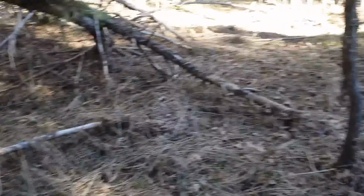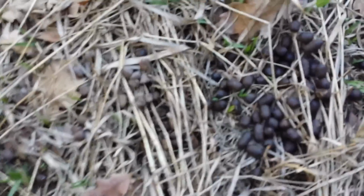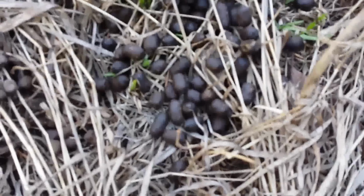And again, that's not elk or deer because they pellet. And if I run across them, I'm going to show you their scat. There it is. See, this is deer scat right here. See how they pellet? So they don't turd like that. Their intestinal tract is different. They have little pellets like that. That's pretty big. That's a good sized deer right there.